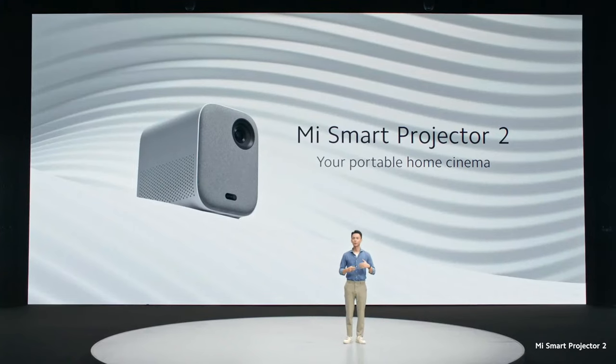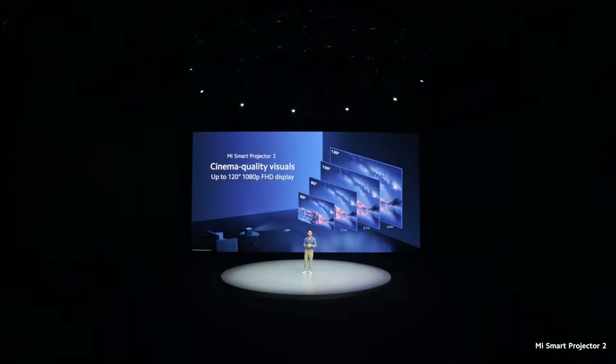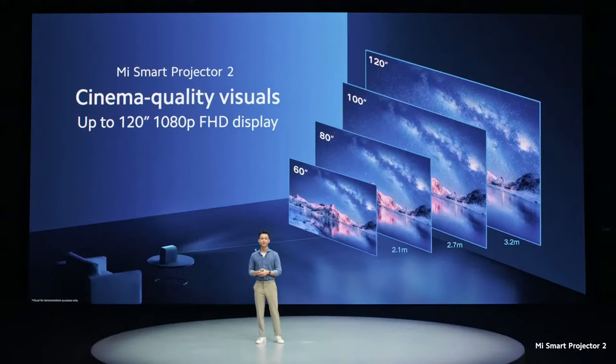So that means once you finish watching your favorite shows in the living room, and it's time to move over to bed, just move Projector 2 for amazing viewing anywhere at home. In fact, Projector 2 can display crystal clear 1080p resolution from 60 inches up to 120 inches. That's bringing you cinema-sized, cinema-quality visuals into the comfort of your own home.